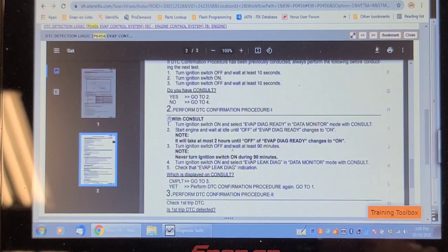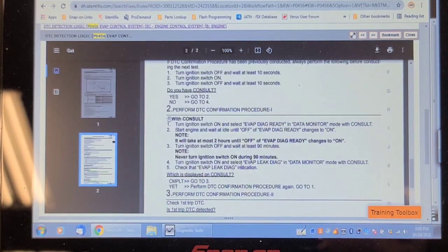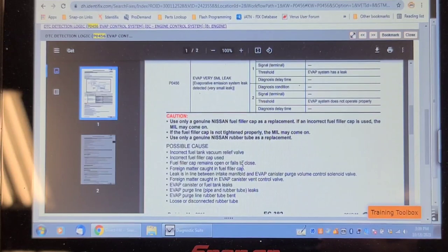Turn the ignition switch off and wait at least 90 minutes. Never turn the ignition switch on during the 90 minutes. Turn the ignition switch on and select EVAP LEAK DIAG with Consult. Check the leak diag indication, pass or fail, I would imagine. So they don't mention anything about doing any kind of bidirectional test, which is absolutely insane.